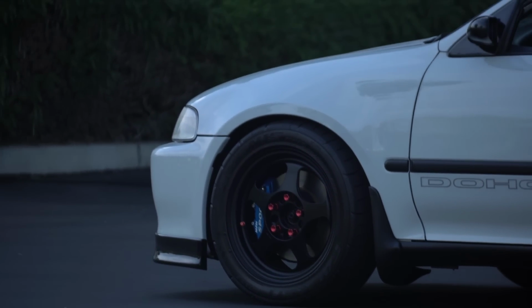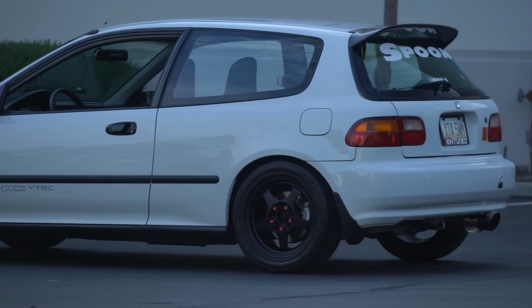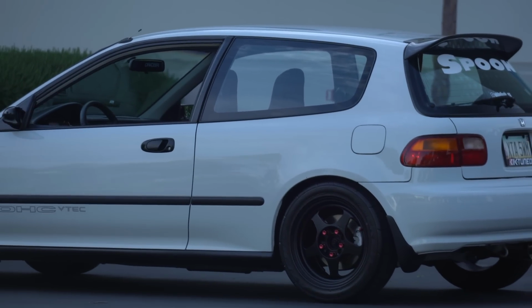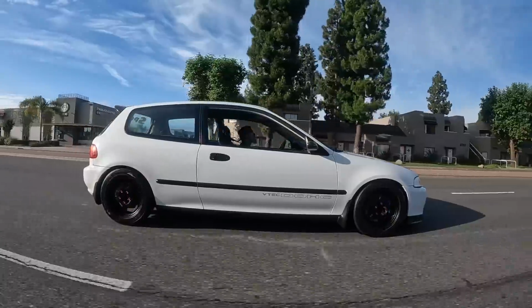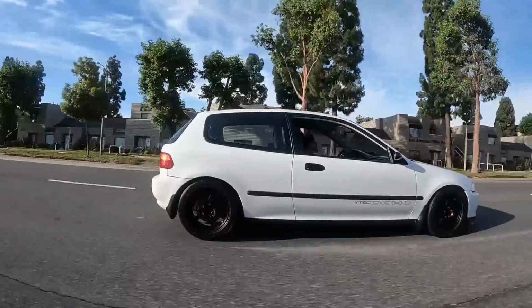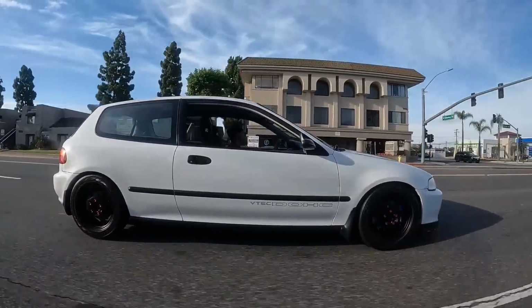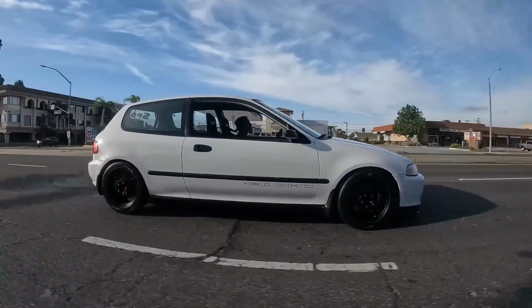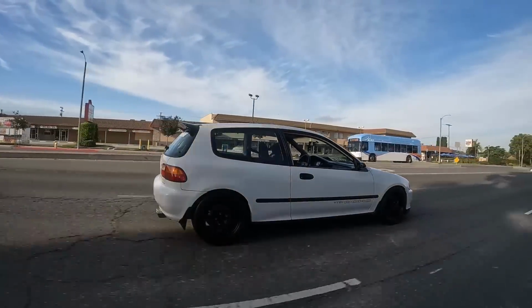So tell us about the front end. What do we have going on? So I got the JDM fog lights, Spoon carbon fiber lip. Beautiful piece, dude. Such a good piece. Are you planning on adding anything major to the front end? No, the front end's pretty much it. Maybe, possibly, I might go carbon fiber hood. But for the most part, I'm kind of happy the way it is right now.